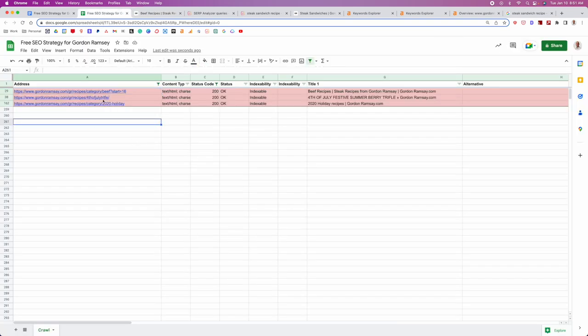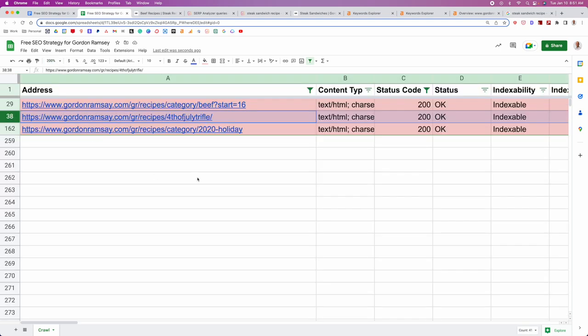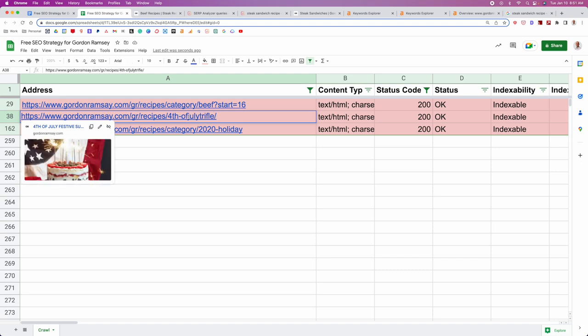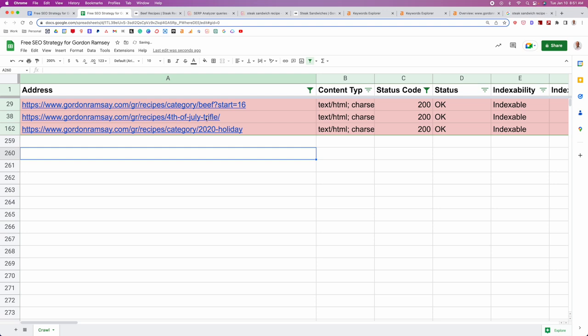Now, the other one is the overall URL structure. When you look at this, I'll go ahead and zoom in so we can see a little bit better, but this URL structure is not ideal. This is not a best practice. We need to have these split up so Google knows that this isn't all just one keyword. So, 4th of July trifle. I don't know what that is, but this is the way that our URL structure should be.